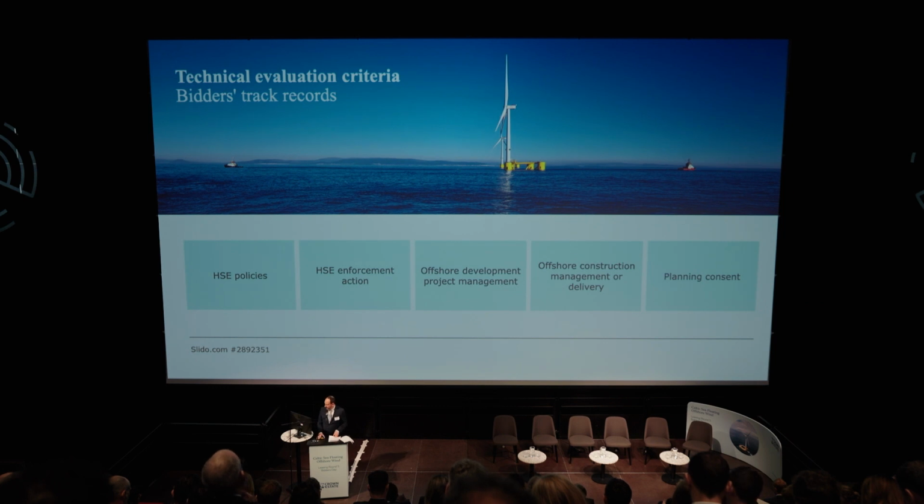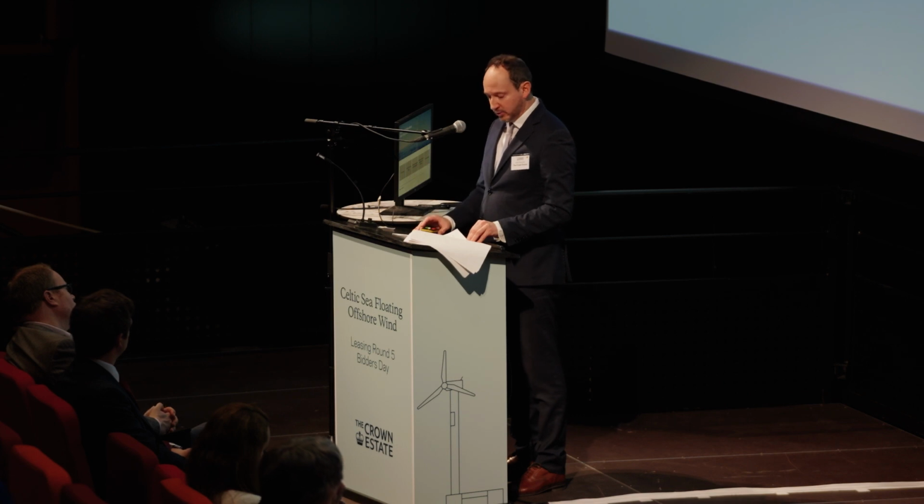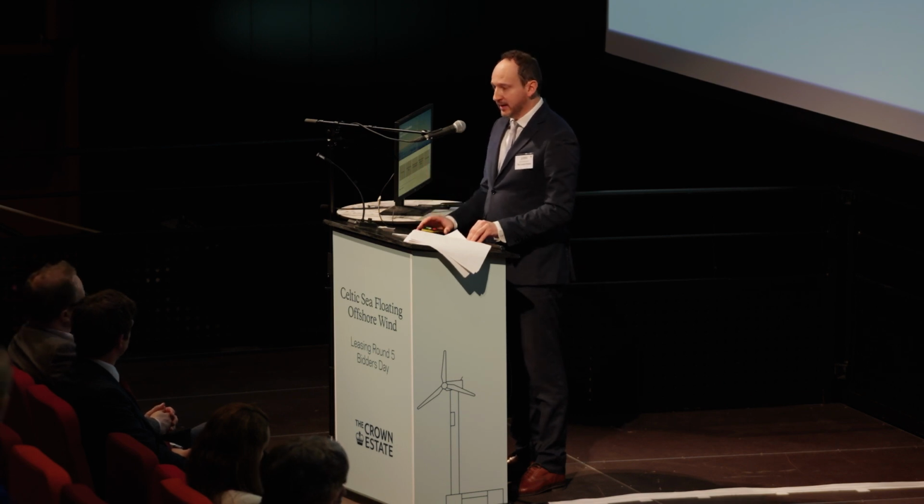Just to clarify, in general for all these criteria, the evidence of relevant experience can be provided by any members of the sole bidder's group, or any consortium member, or a member of a consortium group with a minimum 10% stake in the sole bidder or consortium member. And I would also like to clarify that the experience can be drawn from different projects. It doesn't need to be for all the criteria from the same project. And also it can come from different parts of the consortium or the sole bidder or their group members with at least 10% stake.